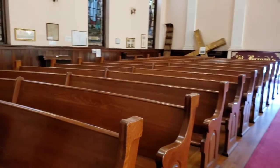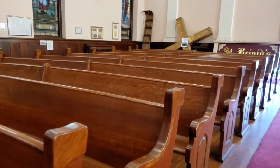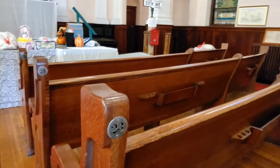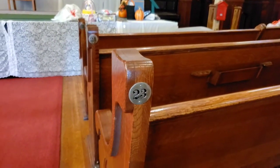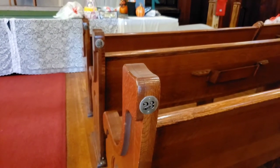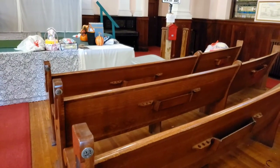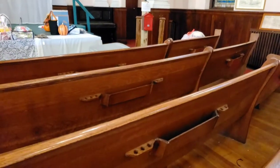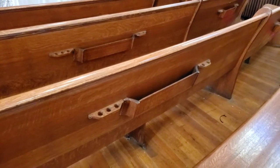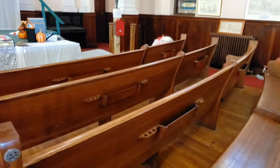One thing I found really, really fascinating, if you look behind each pew, they all still have the original markers on them saying row 23, row 24, row 25, and so on and so forth. How do you erase the history of this stuff? And then you had a place to put your belongings right there. I don't see any kneelers. This is not a Catholic church, so I'm not sure if all churches have kneelers or whatever.